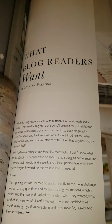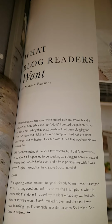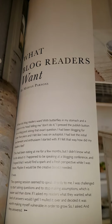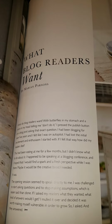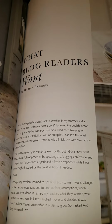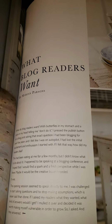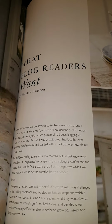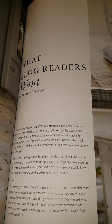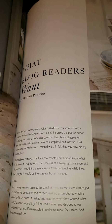And this article is interesting because sometimes I wonder what my readers want. But I think, and this is just me, that it's at least a 50-50 split, if not leaning more toward what you want to write about. I think that the best blogs come from people who are being themselves and talking about topics that interest them and giving opinions, even if they're unpopular opinions, that they believe in. And I believe that will draw people.